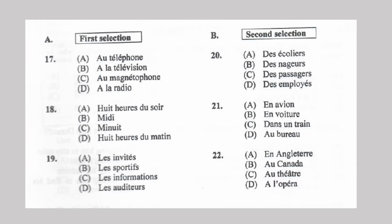Bonsoir, je vous rappelle que vous êtes à l'écoute de France Inter. Au micro, Jean Dupin, qui vous présente notre émission habituelle de 20h, les dernières actualités françaises, reportages sportifs, météo. Les grands titres d'abord. Question number 17. Où se trouve Jean Dupin? Question number 18. Quelle heure est-il? Question number 19. Jean Dupin, qu'est-ce qu'il va présenter?